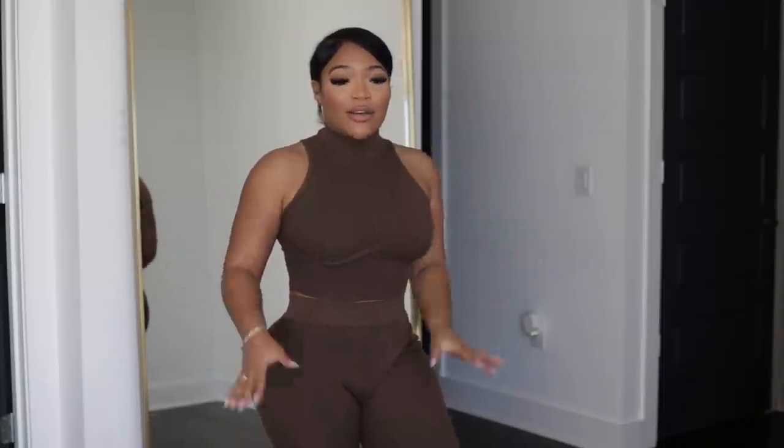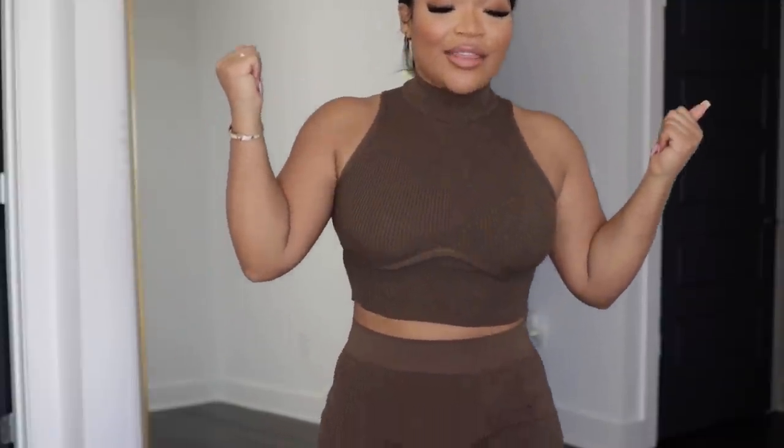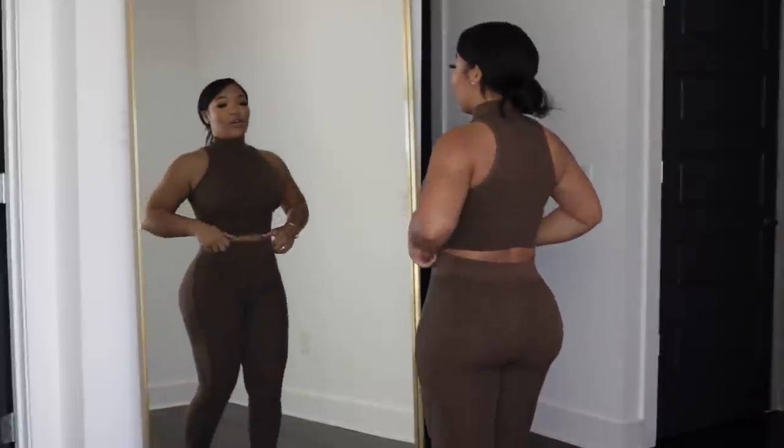So if you wanted a little bit more stretchy material, I would definitely get the brown. But I really love this set together. And obviously you do not have to wear this together. You can mix and match if you wanted to. Like you wear this top with some jeans, and you can wear these leggings with a different top. One thing about me, if I like it, I'm gonna have it in every single color, period. And this is fire. I'm so happy I got it in brown as well.